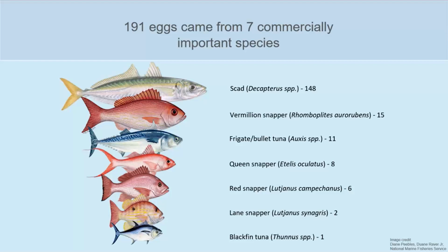So 191 of these eggs came from 7 commercially important species. And I've created this illustration to scale of the abundance of each species that we found. So of course we found the most scattered species with 148. We also have some fan favorite species like 4 species of snapper here, as well as blackfin tuna.